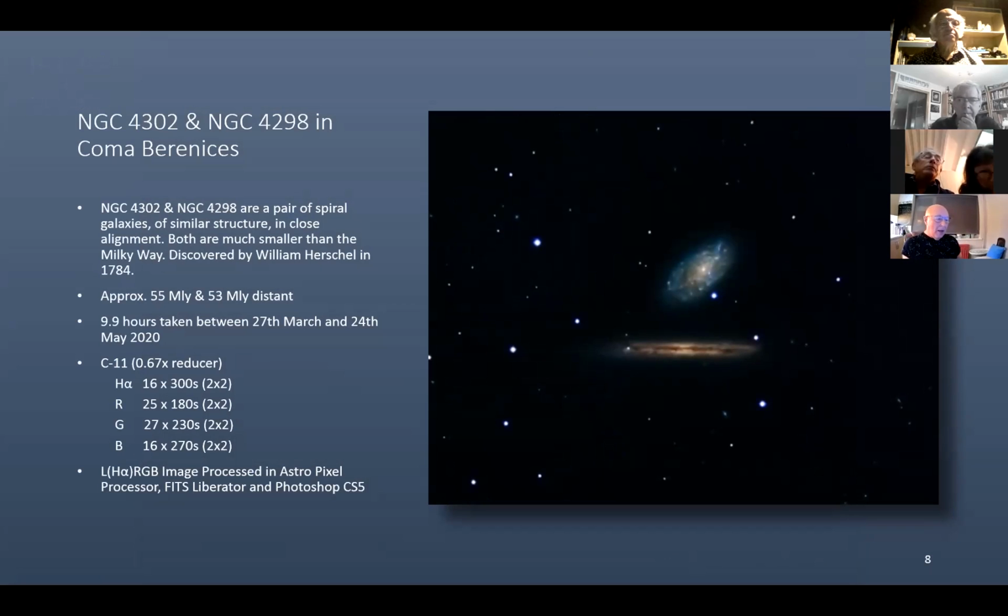The lower one, the edge-on one, sorry, that's about... So the distance between these is about the same as the distance between our own Milky Way and the Andromeda Galaxy. So the close alignment thing, they're not quite as close as they look, but they are gravitationally bound. What I was going to say about that one.